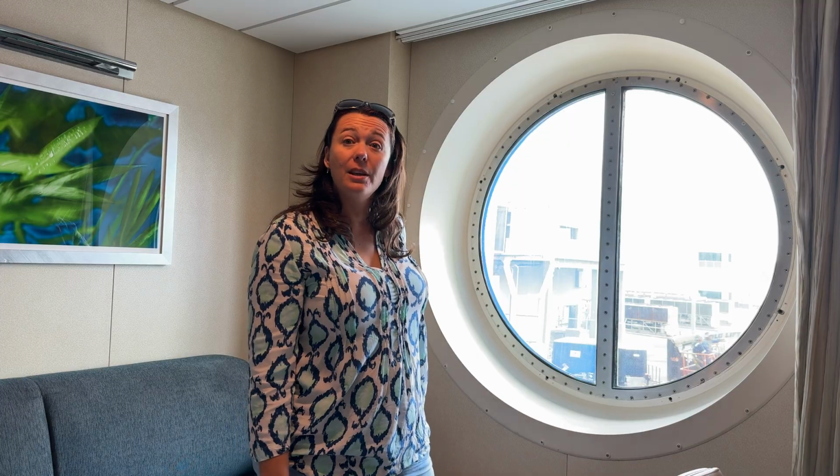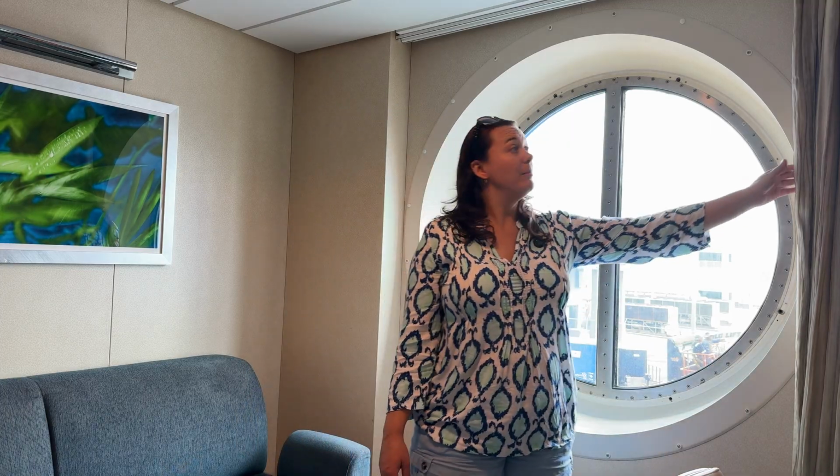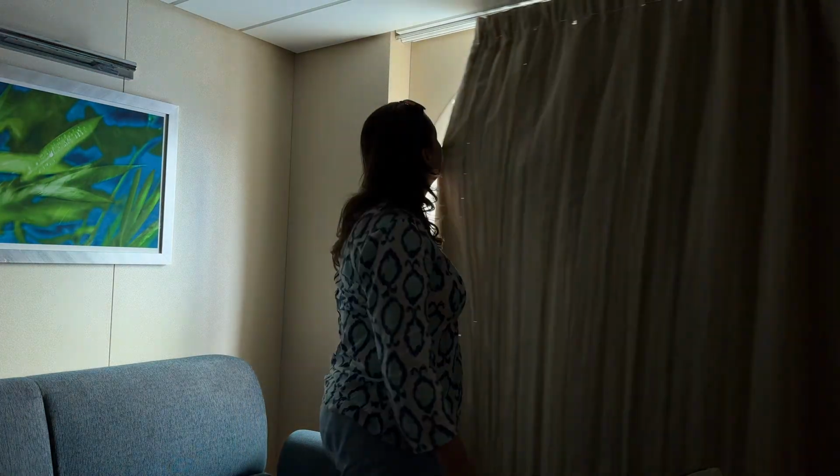We're going to do a dark test for day sleepers, nappers, people that have babies. Let's shut this and see how dark we can get it. There's a little bit of light peeking through. Let's spin the camera and see how dark this room really is. This room definitely gets dark enough to take a nap, have a baby in here.